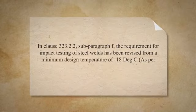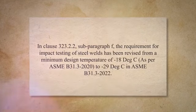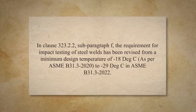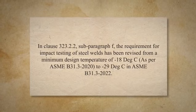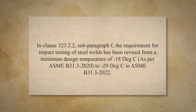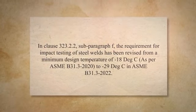In clause 323.2.2, subparagraph f, the requirement for impact testing of steel welds has been revised from a minimum design temperature of -18 degrees Celsius, as per ASME B31.3-2020, to -29 degrees Celsius in ASME B31.3-2022.